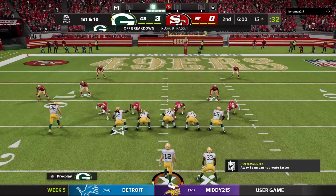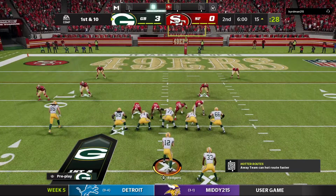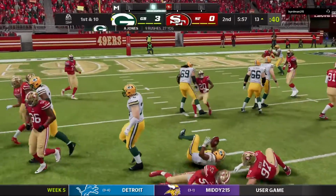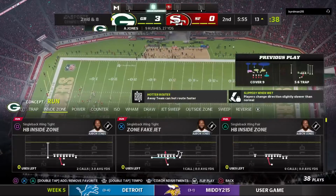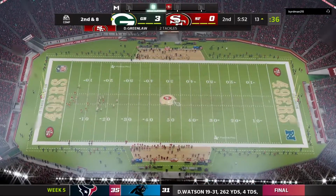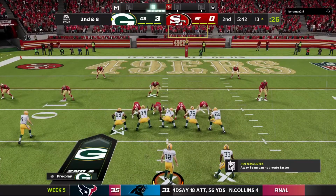They had to settle for 3 last drive, hoping this second go-around ends in 6. In good position, 1st and 10. And they get to him quickly here as he stopped right around the 13. Trey Greenlaw in there on the tackle. The last run good for 2. Here's 2nd and 8.